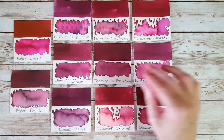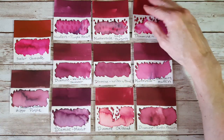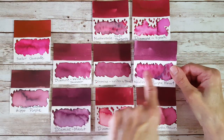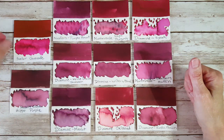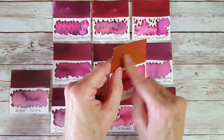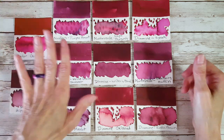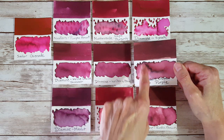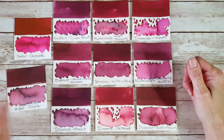And Diamine Syrah I thought was going to be a match, but it's much brighter. That's just one of those where I went and got it and realized no. And then Noodler's Purple Heart is much more purpley and has more red too, I guess. Sailor Grenade, a friend wanted me to include this one, and this is just a lot brighter. It's got gold sheen that messes with the color at the top, but it did make me think of it. It's way over in a different ballpark. And then Robert Oster Hippo Purple, it's got that brownish look to it. So it's different, but it did remind me of it quite a bit.